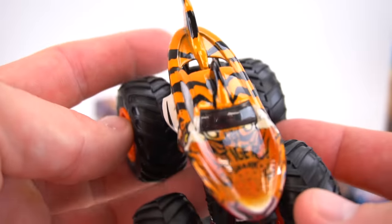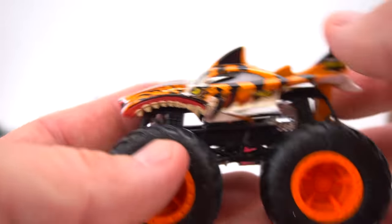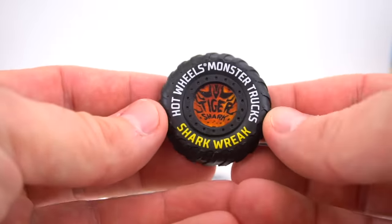Oh, look at that. That's pretty cool. Have you ever seen a tiger shark before? Got the tiger teeth on the side, and then you've got the shark fin on the top and the back. Tiger Shark. And here is the collector's wheel.